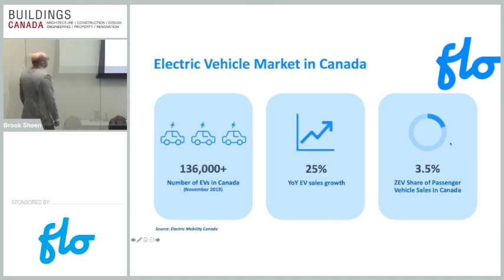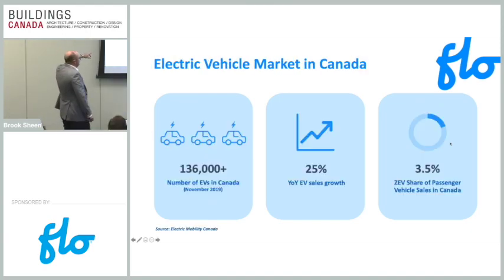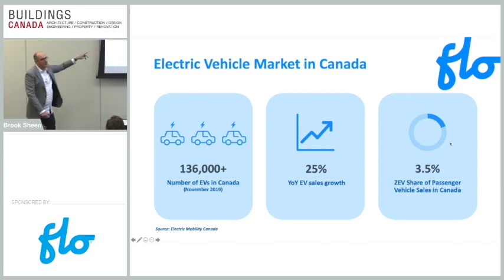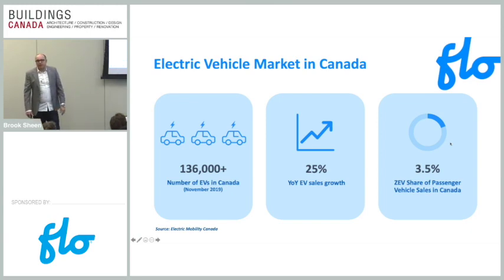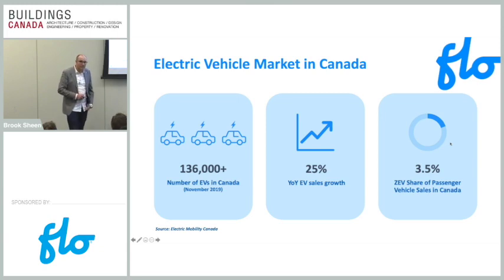The electric vehicle market in Canada: there are over 136,000 EVs on the road. This is both battery electric and hybrid. Year-over-year sales growth is 25%. That's going to continue to increase as more and more vehicles come out on the market. You saw Audi this year releasing their e-tron. Mercedes in Q2 2020 is releasing the EQC. So there are a number of new vehicles lined up.